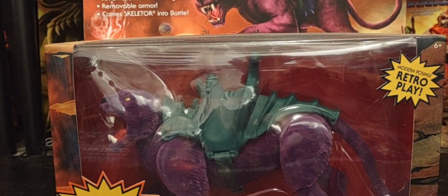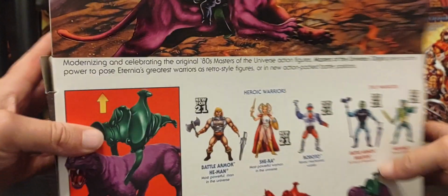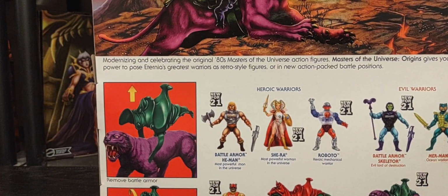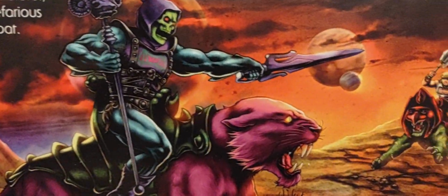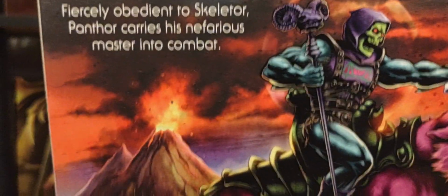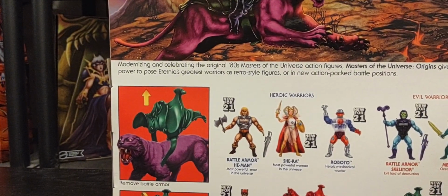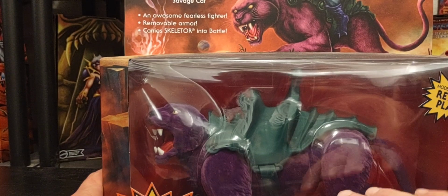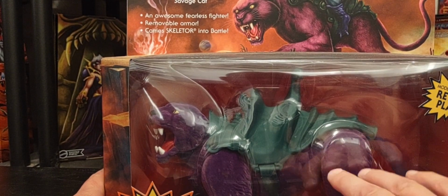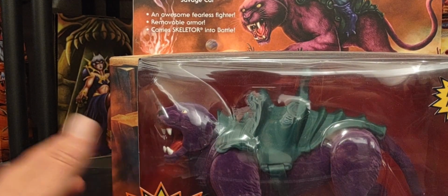There he is. There's Flocked Panther, made with realistic fur. Around the back, and the standard version of Panther, the artwork is the same right there. Beautiful artwork always. And it kept the functionality. Mattel was able to figure out the way to flock the Panther without damaging the flocking on the figure, which is a nice thing. Fully articulated, very, very cool, guys.